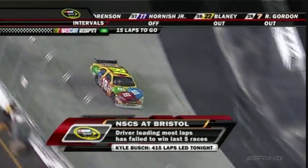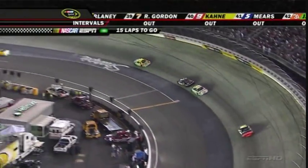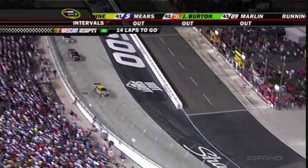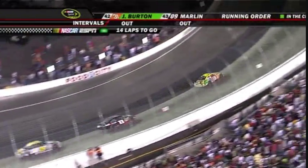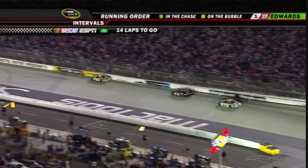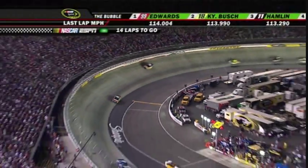I kept hearing you say that, and I'm like, well, this is not going to work out for you tonight, but lo and behold. Well, I wasn't trying to jinx Kyle Busch by any means. I was just trying to state the facts, as Sergeant Friday would say. Yeah, 1.7 seconds is the lead right now, and in some other places that's not very far, but on this short racetrack, that's a lot of room that's going to be hard to make up.